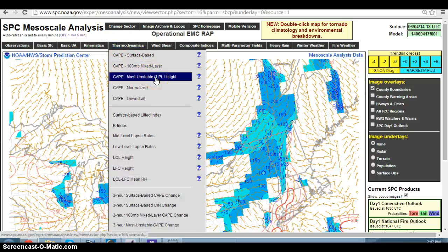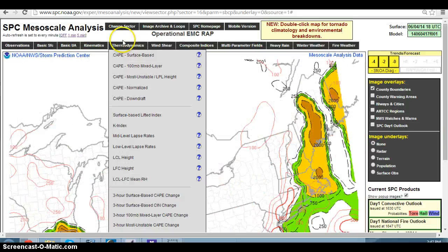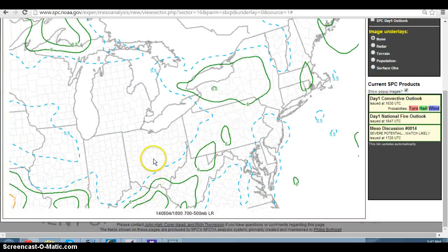What we do have to worry ourselves about is elevated instability tonight. Like right here, here's your MU CAPE. This would be elevated or higher up in the atmosphere. This is a layer of instability that's higher up, unlike surface-based instability, which is at the surface. And we also have to look at mid-level lapse rates tonight. They're not in play now. It's way too soon. The atmosphere right now is not fairly moist over the area. It's going to become more moist overnight.